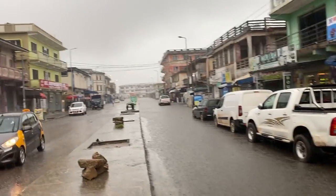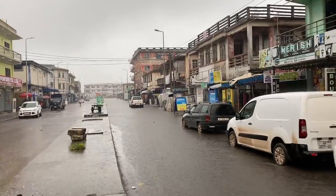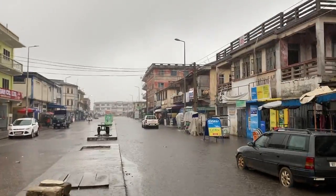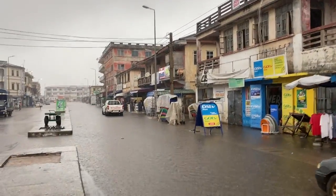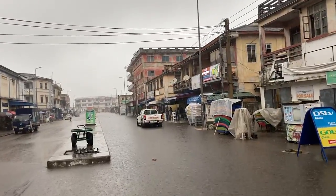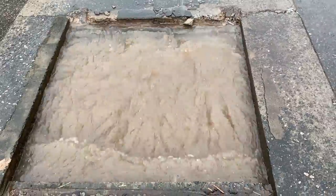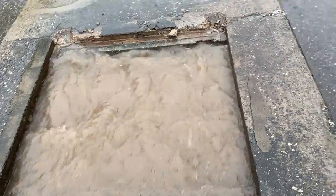To the drivers for now, you see that Mankisim White House Road, no parking your cars. If you can take different routes, take different routes. It is not advisable to use the Mankisim White House Road. Look at this.